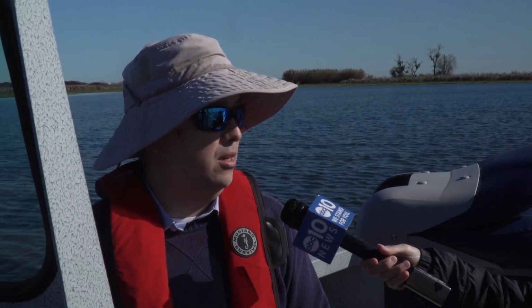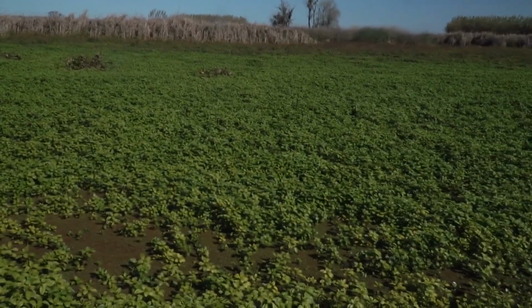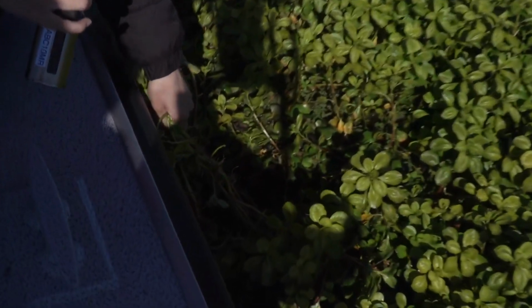If you can keep pushing them back and keep them controlled early, they become less of a problem later. Much of what you see behind me is an invasive plant called water primrose, and you can see just how wide it's grown in this part of the delta. But experts tell me this plant roots itself and could grow up to 5 feet deep. You can see some of those roots there.